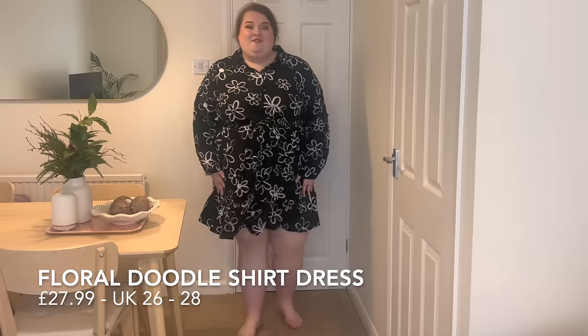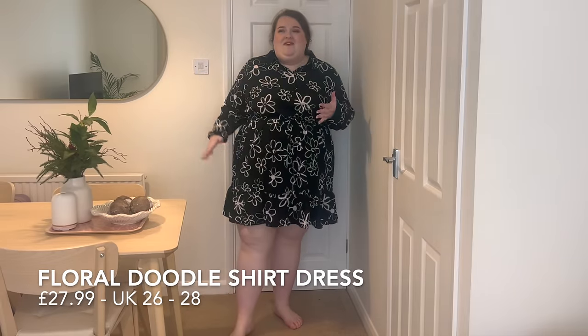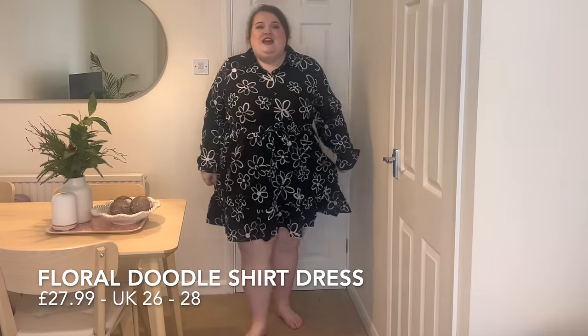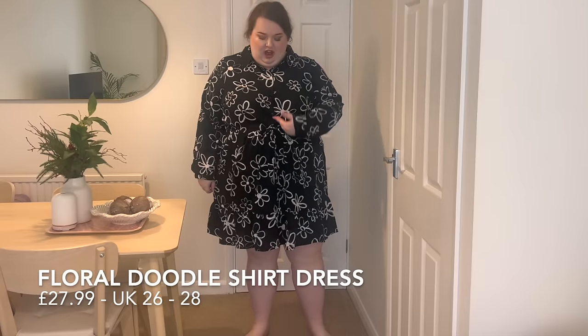Yours have this pattern in so many different pieces, and I've always liked it, but I've never gone for it. But I did see it in this shirt dress, and I thought this could be perfect for work. I don't know why, but I feel like if you're a teacher, this would be really, really cute. This is a shirt dress style.